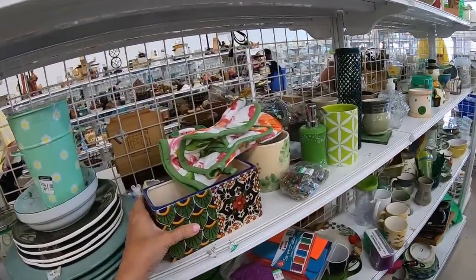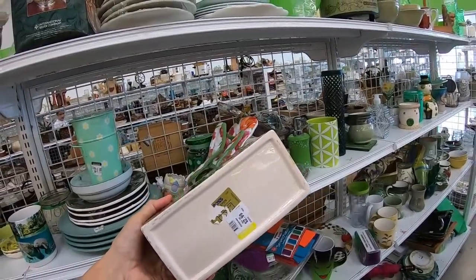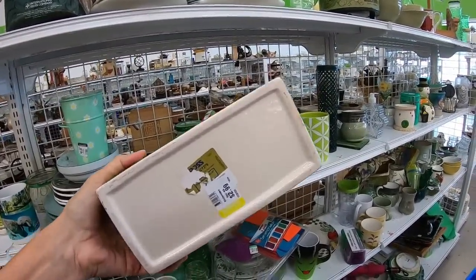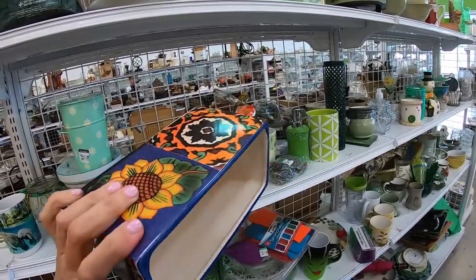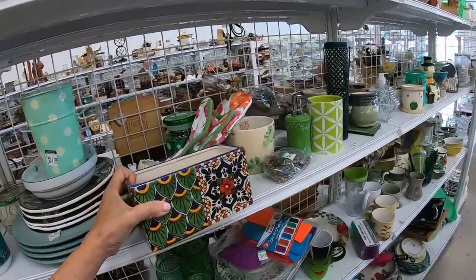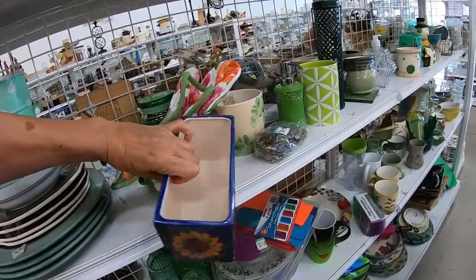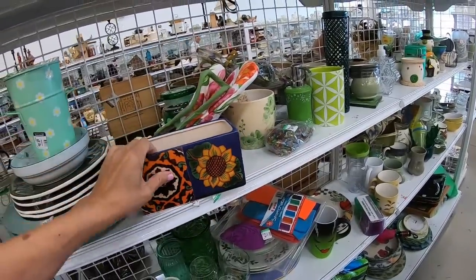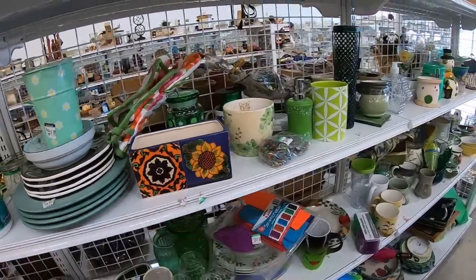Oh, I do like this. This looks to be like a piece made in Portugal from Ross, though. $2.99. Now, I don't know if the yellow tag counts at half price. I would imagine it does, and I almost like this. It looks like a Portugal tile from Portugal. Kind of pretty, but I think because it has the Ross sticker, I'm going to leave that behind.